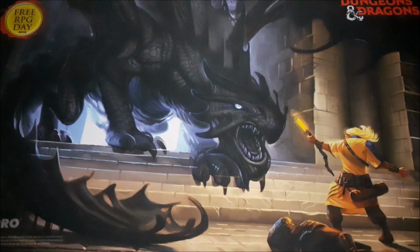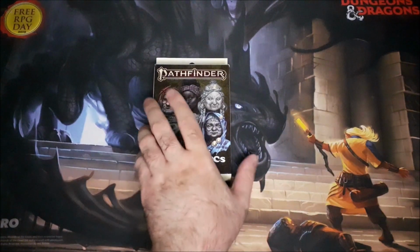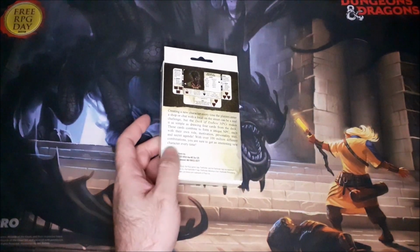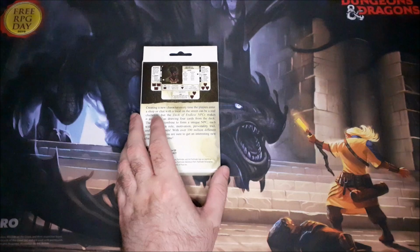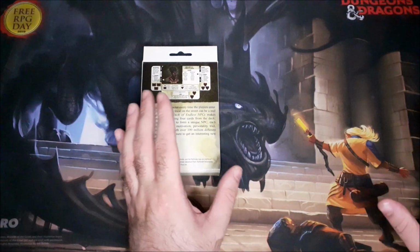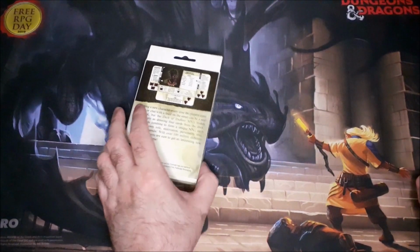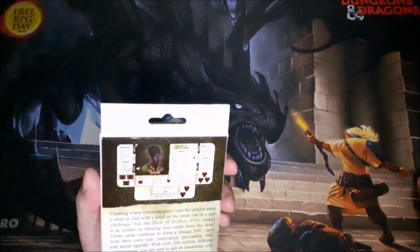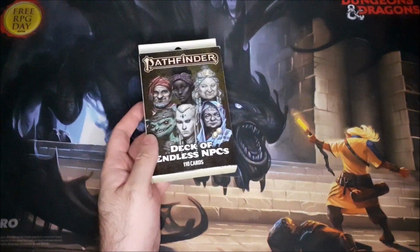And the first thing I'm going to show is the first thing that I plan on making a video for in the next few days. And that is the Pathfinder Deck of Endless NPCs. So a while back, I did the Deck of Infinite Worlds or whatever it was for the Starfinder role-playing game, and this is a product that actually appears to be very, very similar, where you've got double-sided cards. One side will have an NPC on there, and then you will use other cards placed in different orders to generate their personalities, motivations, alignments, and stuff like that. So this is something I think is going to be really, really cool to use. And from the looks of it, it does appear like this is sort of edition neutral. Like it doesn't have second edition on it, doesn't say first edition. It's just for the Pathfinder role-playing game.